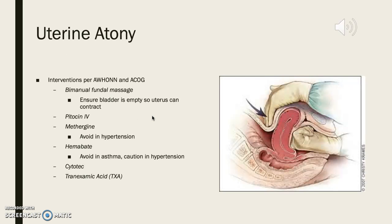So what are our interventions for a mom who comes in presenting with uterine atony? We're going to follow AWHONN and ACOG's recommendations. Number 1 is bimanual fundal massage, as pictured here. You want to make sure that the bladder is empty, putting in a catheter if you need to, so the uterus can contract. The doctor may order Pitocin IV.